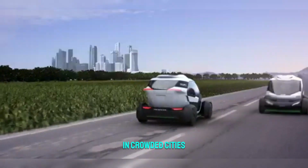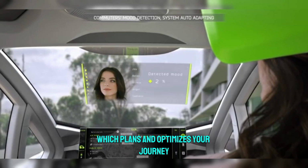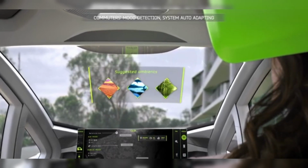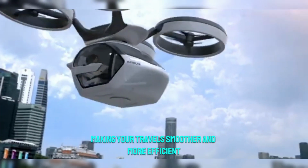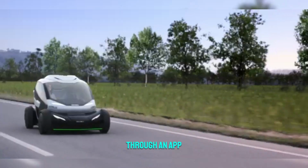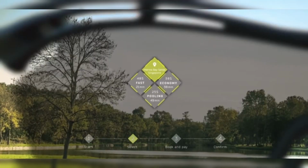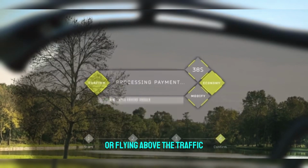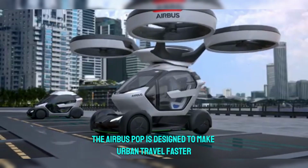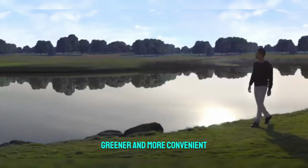Fully electric and zero emission, the Pop is built to be eco-friendly and help reduce congestion in crowded cities. The real magic happens with its AI system, which plans and optimizes your journey, making your travels smoother and more efficient. Passengers can easily book and manage their trips through an app, allowing for seamless on-demand transport. Whether you're moving through the city streets or flying above the traffic, the Airbus Pop is designed to make urban travel faster, greener, and more convenient.